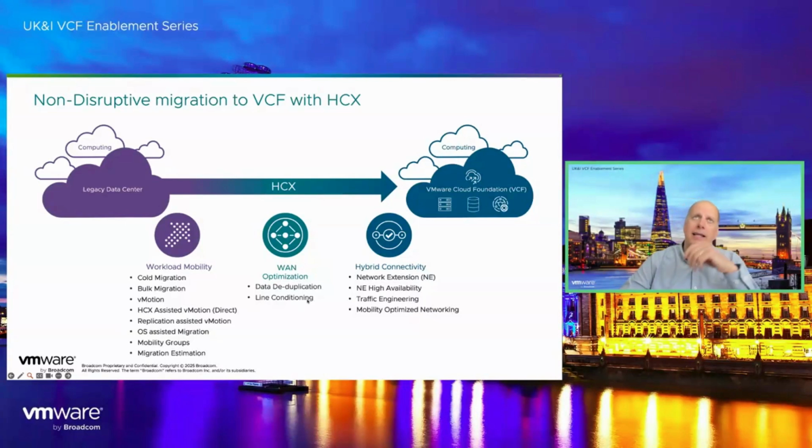So HCX can work within a data center, can work externally, and you're going to see that working in the demo. Within HCX, you get the ability to use WAN optimization as well. If you're over a slow internet link going from one location to another, we can optimize the flow of data over a slow link. What I classify as a slow link is less than about 1.5 gig. I wouldn't use WAN optimization on a link that is faster than 1.5 gig.